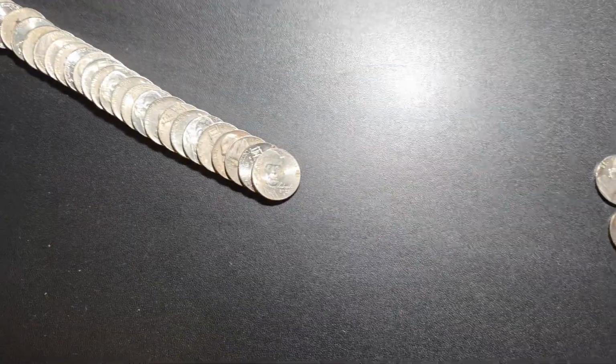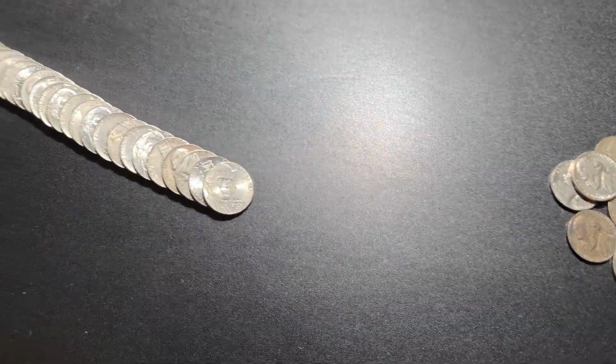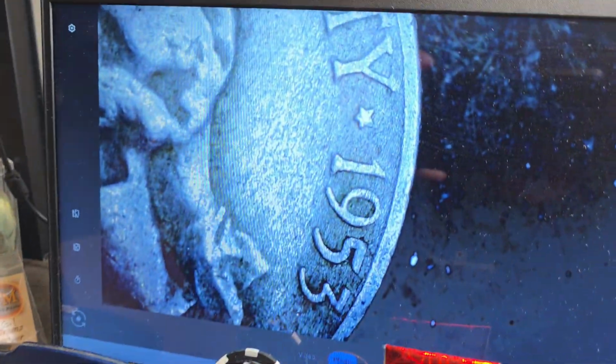Working on the 4th roll of group number 5. And I have a 1953 San Francisco under the scope. And just kind of curious. I don't know what's going on up in this area here and down under here. It looks like a D and an S. I don't know what's going on. I don't see anything that matches that either. So if anybody knows of anything that I'm missing, let me know. 'Cause I don't know what the hell that is.